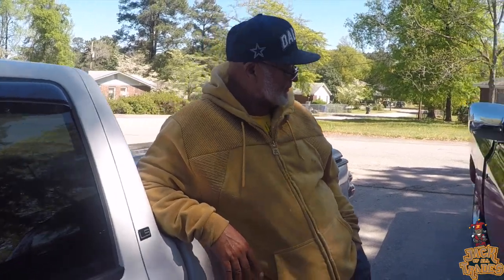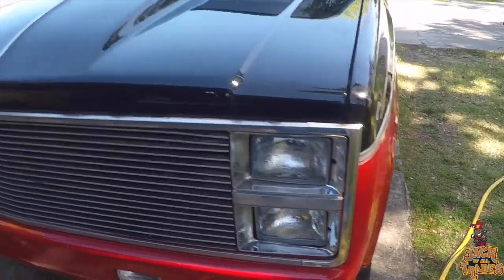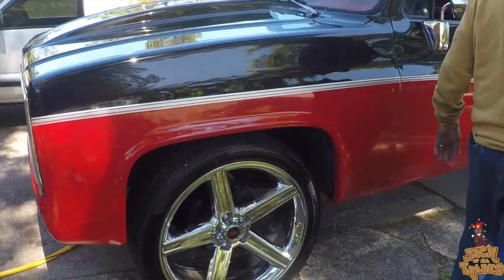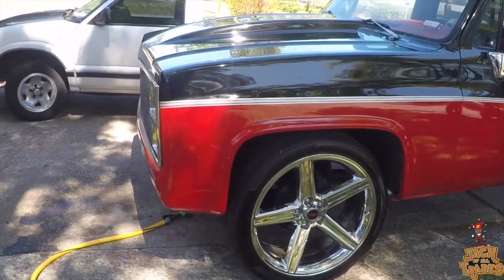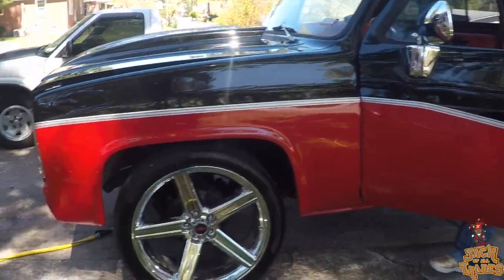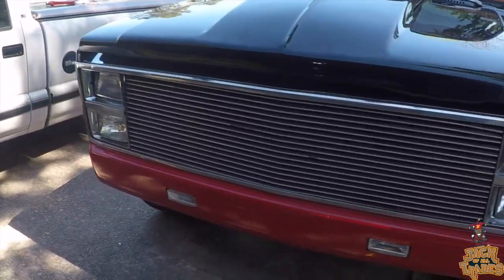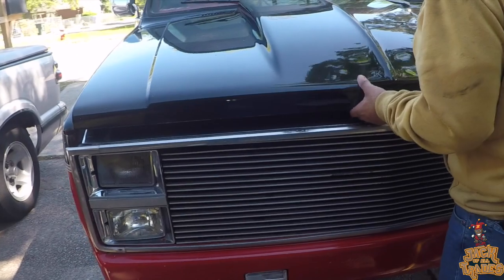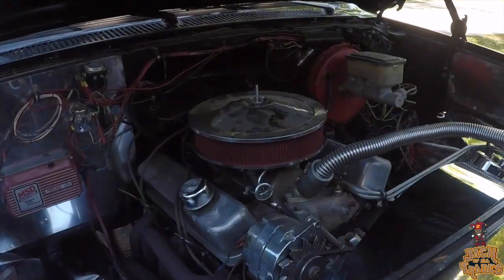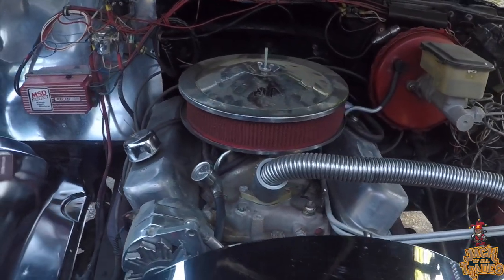Still look good. Hey, let's get you to pop the hood and show that motor. And you said it's been sitting there how long? About 5 years. Man, that's amazing. 5 years and the paint's still good on the truck. It's been painted over 10 years. Nice. Look at that. I'm telling you now, cameras can't do no justice. It's a clean truck.